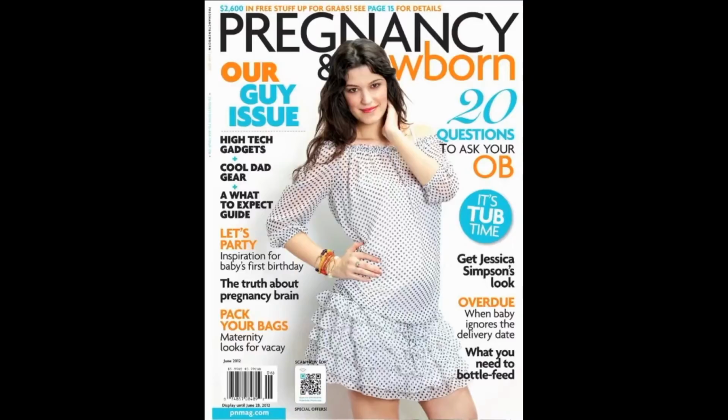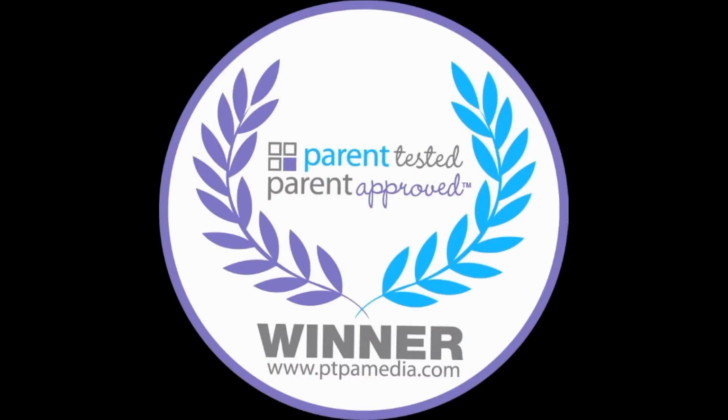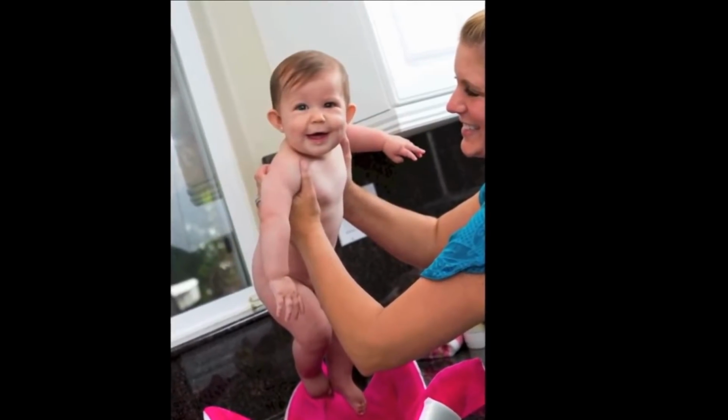It has been featured in Pregnancy and Newborn magazine, on the Today Show with Kathy Lee and Hoda, in countless mommy blogs and trade sites, and won the seal of approval from PTPA Product Review Organization. Its plush, cozy convenience was designed for a comfortable, fun bathing experience for both parent and baby.